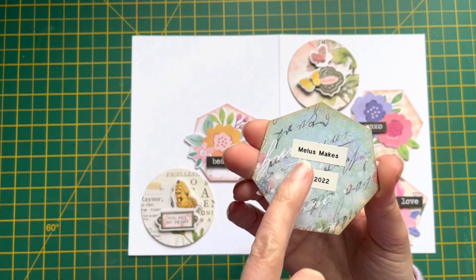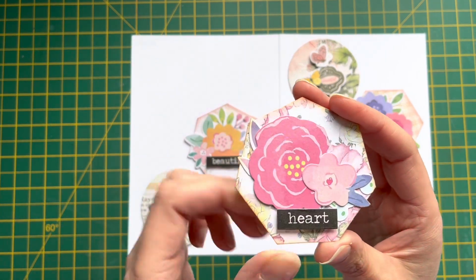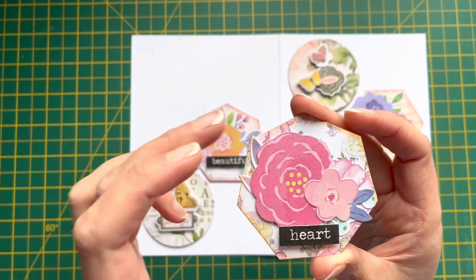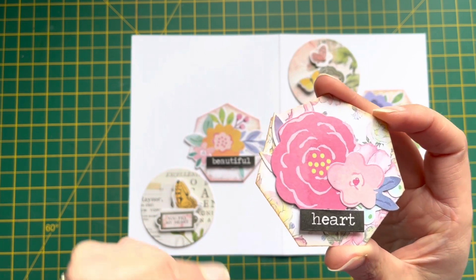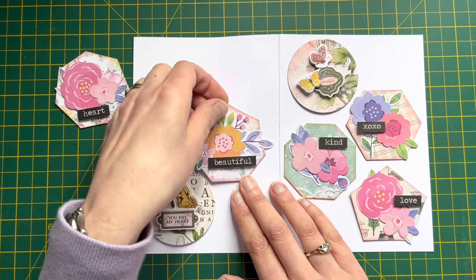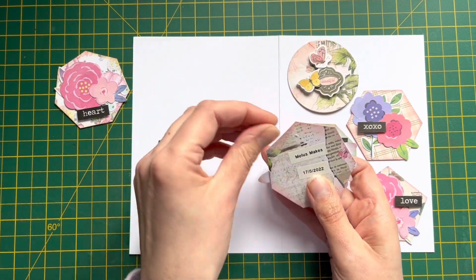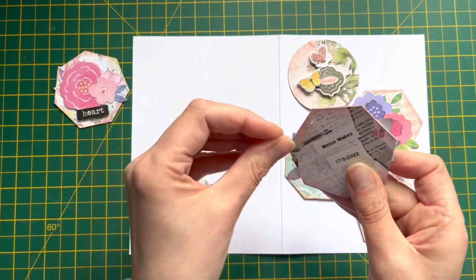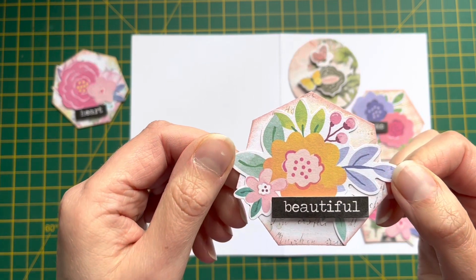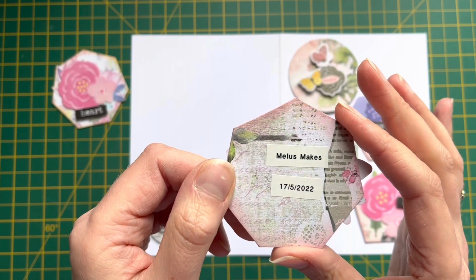One of those little machines. I must get one of those. Really must. That's beautiful. It says heart. Gorgeous layered up little flowers there, and it's got a lovely edge around it. Beautiful. And then the other one, which is similar, which says beautiful on there, which it is. Gorgeous. Love the colours. And again, what a clever idea to back it as well.